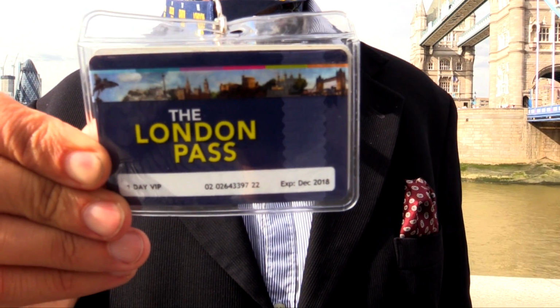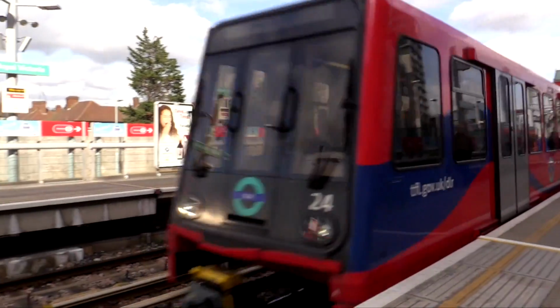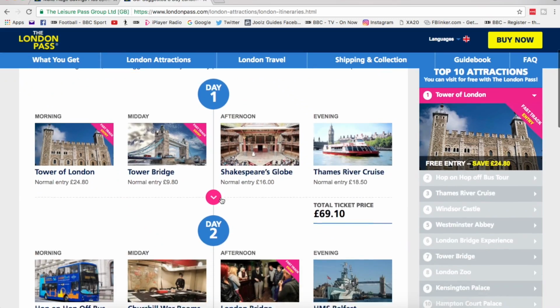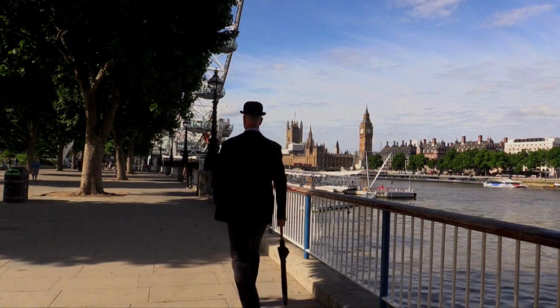So our friends at the London Pass have sent us 2 days worth of free entry. So we're going to see how many attractions we can see in 48 hours. The London Pass will get you into over 70 London attractions free of charge, and it will even give you some discounts on travel and also discounts in some of the gift shops. Now, it varies depending on your age, but to get a general idea, a one-day adult pass is about £62, and for 2 days, an adult pass is £85. So you're definitely going to save money and time.